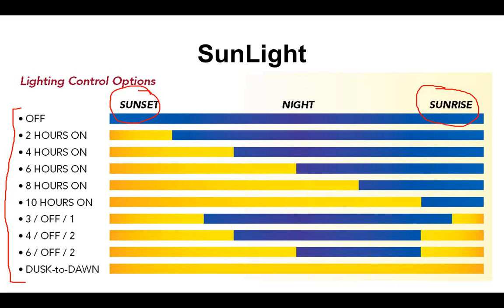The next controller for the DC lighting is our Tristar PWM controller. Here I'm showing it both with and without the optional meter. We have a 40 amp version and we have a 60 amp version of our Tristar PWM controller.